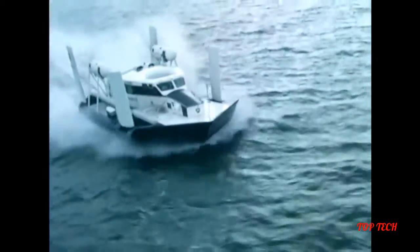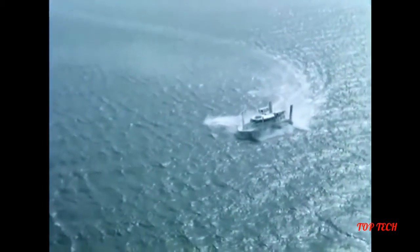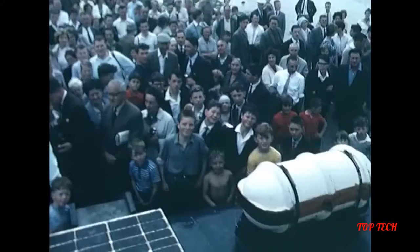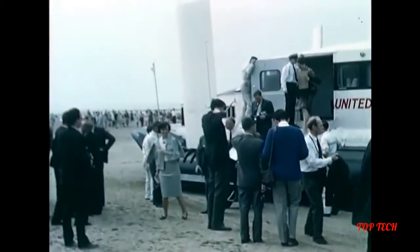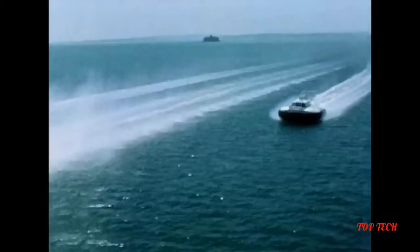The craft traveled at over 70 miles an hour. The 40-mile crossing took just 25 minutes. Things like turnaround times become a big difference with hovercraft. They can just fly up the beach, there's no docking involved, and the hovercraft straight up unloads and it's off again. The experiment was a success.